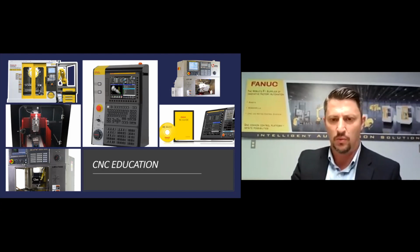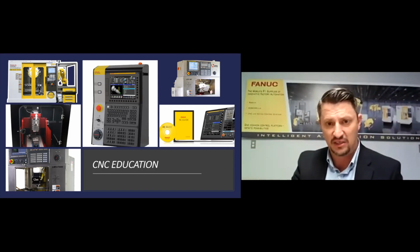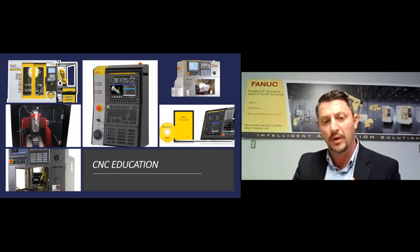We want them to be able to walk out of school and walk into a factory and be able to recognize the equipment right from the get-go, because that's what they've already been trained on and certified on. Additionally, having that FANUC certification makes them extremely more marketable as they put their resume out there, and that FANUC name will certainly register with the manufacturers. So the first part is the equipment.